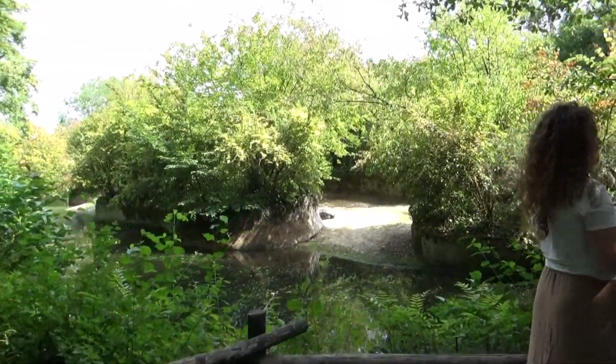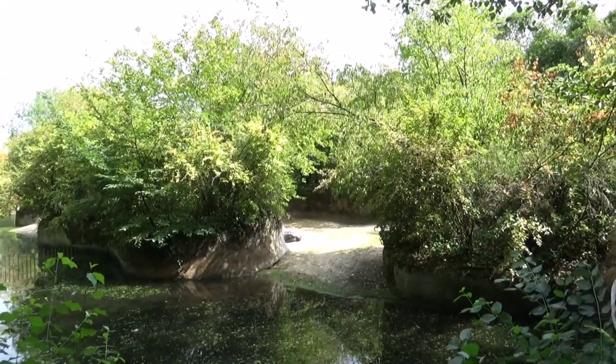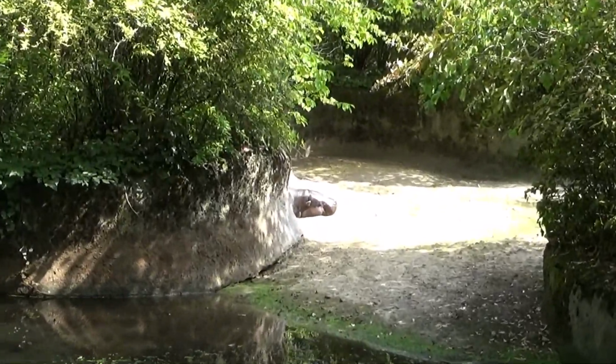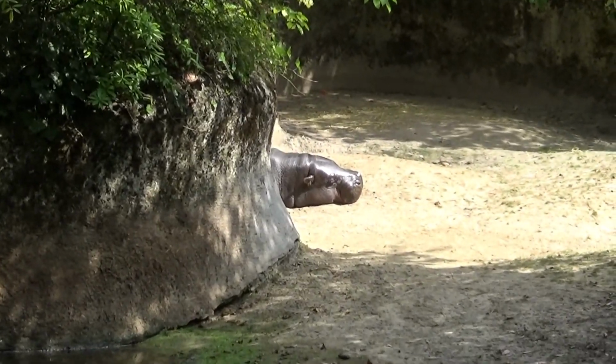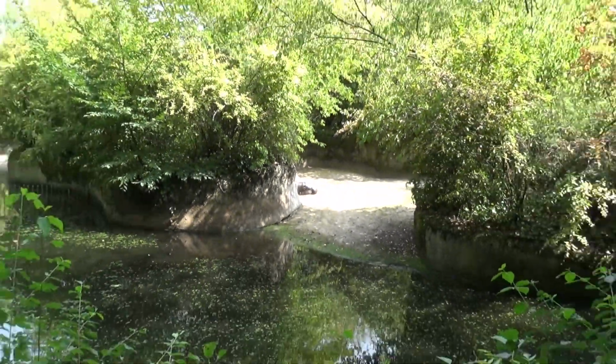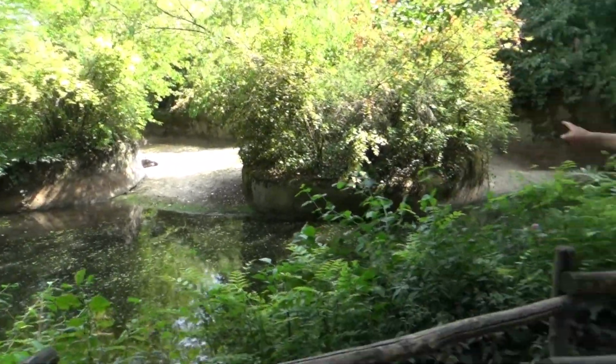Another viewing point even over here, even further along that path, and we can see it lying over there in the distance, enjoying the dry part of the enclosure, I suppose. And last time I visited, the Pygmy Hippo were not in the enclosure because they were cleaning it.